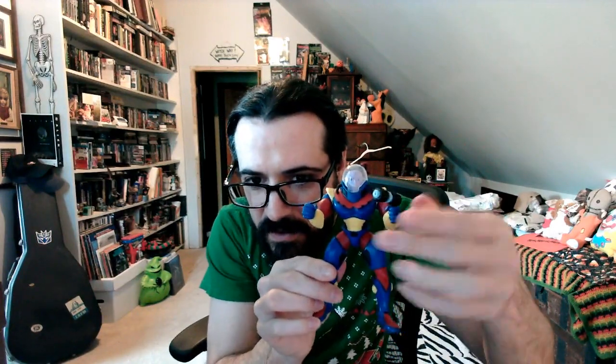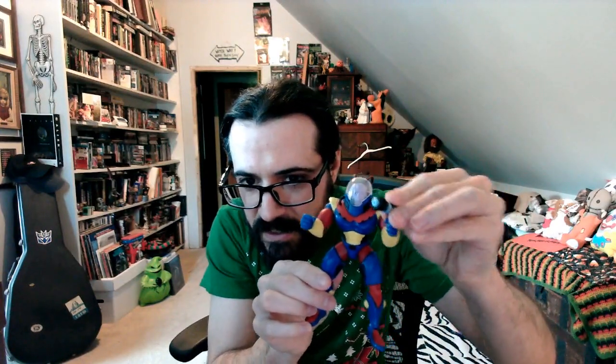Now, these are, as we said, promotional material, so they don't have a ton of articulation, but they do have some articulation. So I know that the arms move. Got a little movement on those arms. The gun comes out. This is his little holographic creation gun. Check out the little guy.